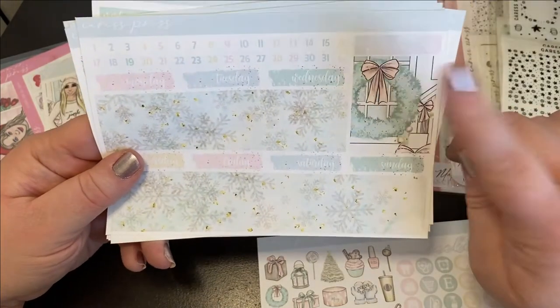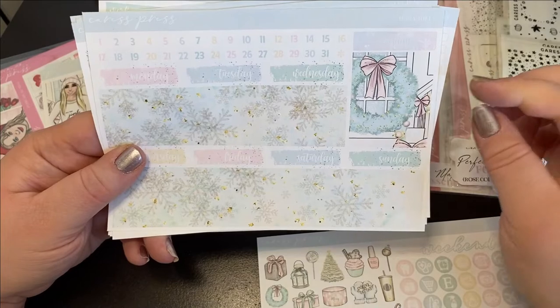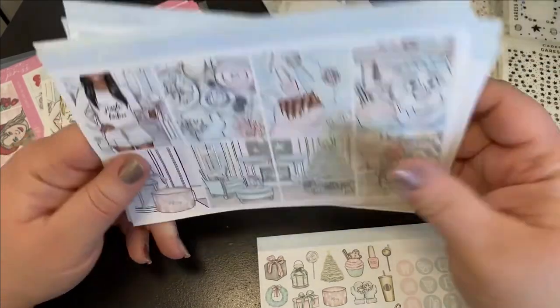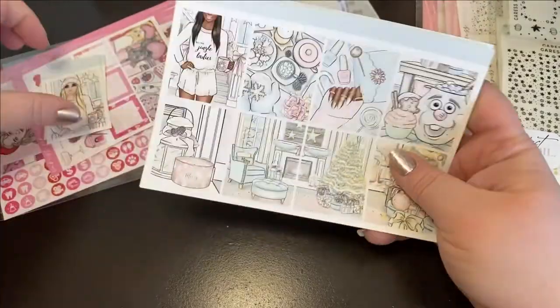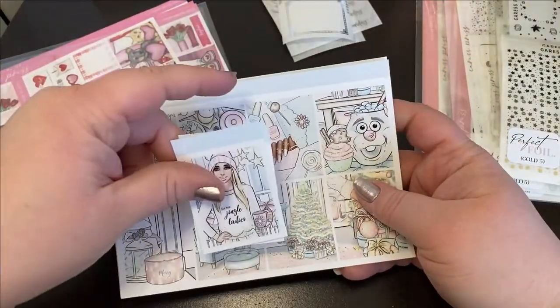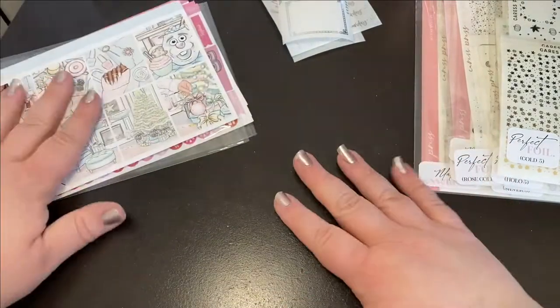So much. Oh, and then this one had the wreath. Ugh, look at that bottom washi. It's so good. So good. And I'm going to stick this page at the back because I love having the full boxes at the front. So yeah, there's plenty there to work with.